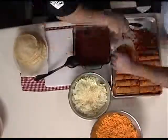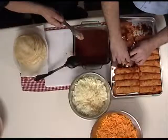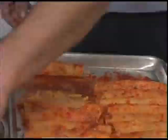So basically that's how I learned to cook. Sometimes they didn't like the hot dogs I would make, wrapped in bacon and cheese.